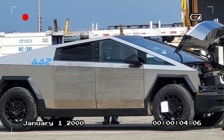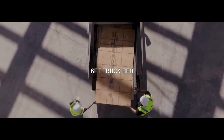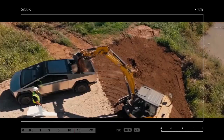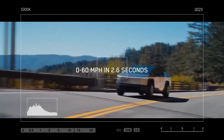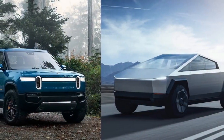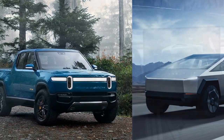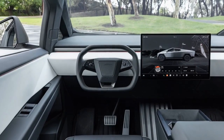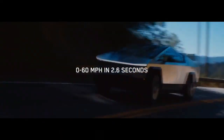2024 Tesla Cybertruck Review: The Future of Electric Trucks. The 2024 Tesla Cybertruck is one of the most anticipated electric vehicles of the year. With its sleek, futuristic design and impressive performance specs, the Cybertruck is sure to turn heads wherever it goes. Design: The Cybertruck is unlike any other truck on the market. Its sharp, angular lines and stainless steel body give it a look that is both futuristic and rugged. The truck is also incredibly durable, with Tesla CEO Elon Musk claiming that it can withstand bullets and even a nuclear explosion.